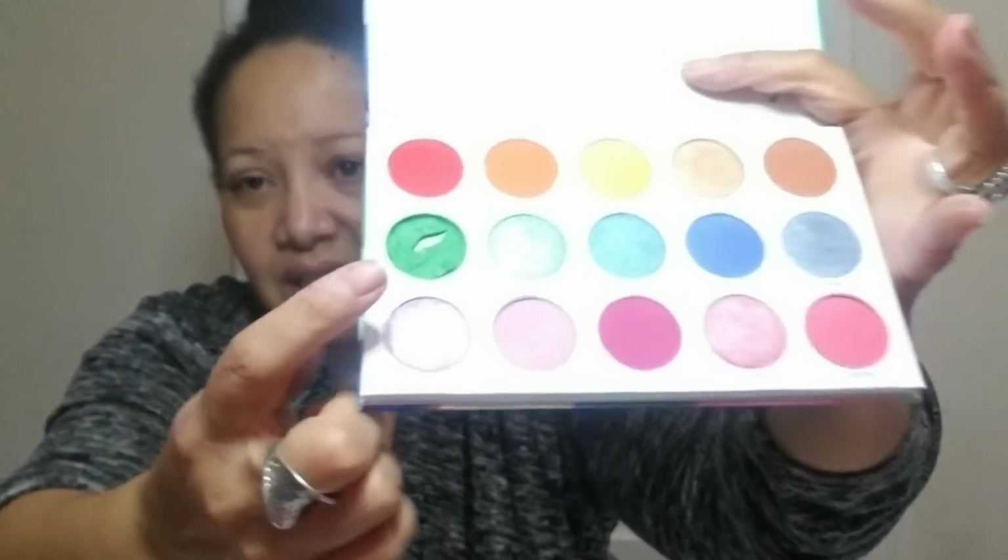Now, let's talk about this one. This is the Hasina. And one of them got broke in the Hasina, which is this green, which is one of the colors that I really wanted, because y'all know I love green, right? And so I'm looking at this palette and I'm going, do I want to keep it? Because I'm thinking about reordering it, you know, and getting it with the Hasina 2. So I think I'm going to get rid of this for now.